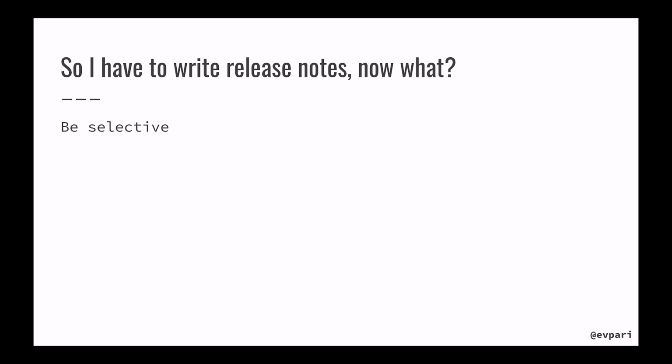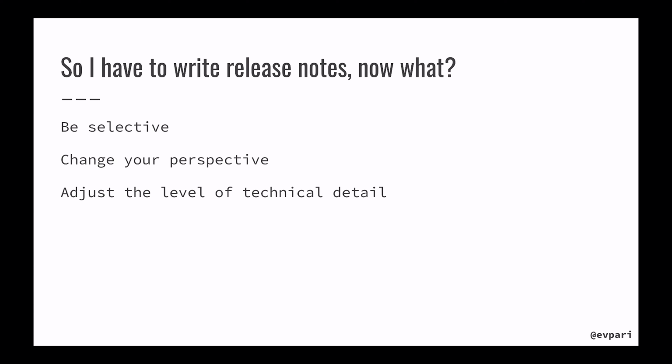So now that you have your list of relevant changes, take each one and imagine it from your user's perspective. How will this affect them? What differences will they notice in the product? Are there any breaking changes or actions that they have to take? And finally, remember to adjust the level of technical detail as appropriate, based on what you know about your users.